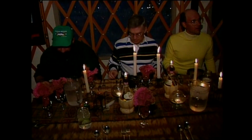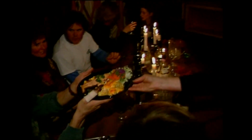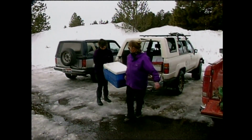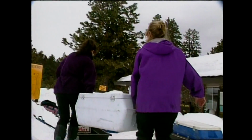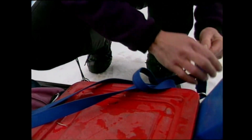What do you get when you gather a dozen good friends and feed them a 5-course gourmet meal in the middle of an Idaho forest? You get an experience most people figure only comes along once in a blue moon. But it's almost every weekend the owners of Blue Moon Outfitters haul out heavy coolers and strap down boxes filled with food.